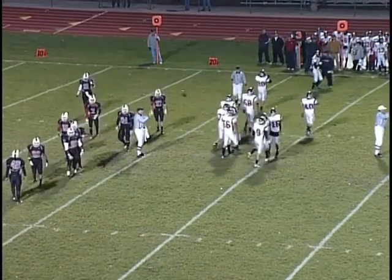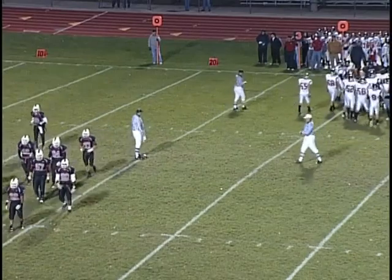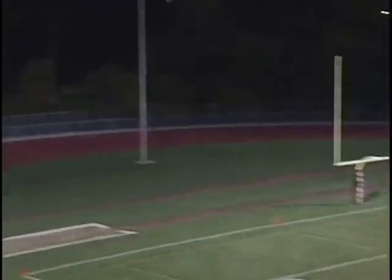47 seconds to go in the opening quarter on the McDonald's Bellefontaine High School football scoreboard. Tecumseh 7, Bellefontaine nothing. Arrows, though, driving again. More after this on 1390 the Bell.